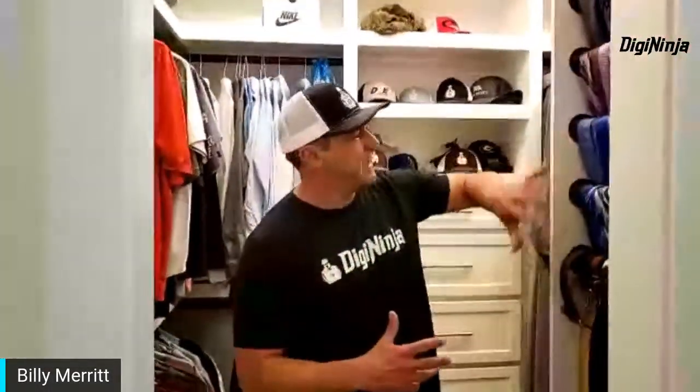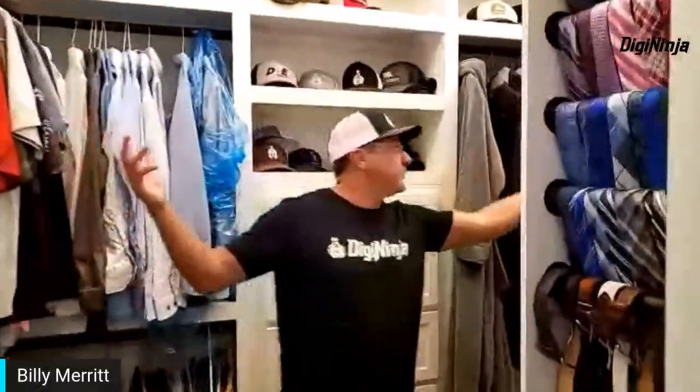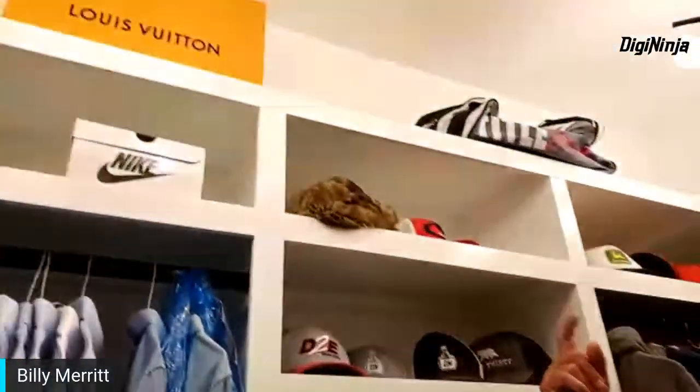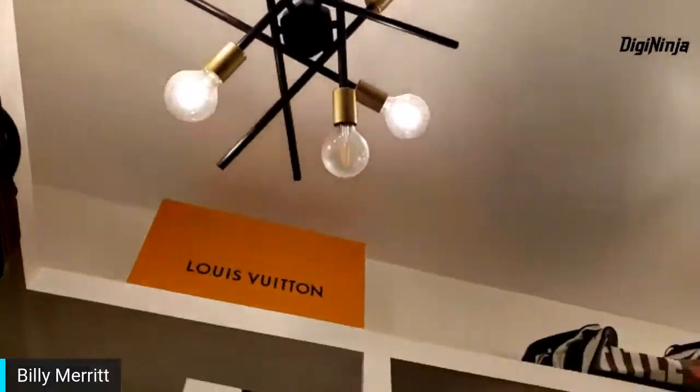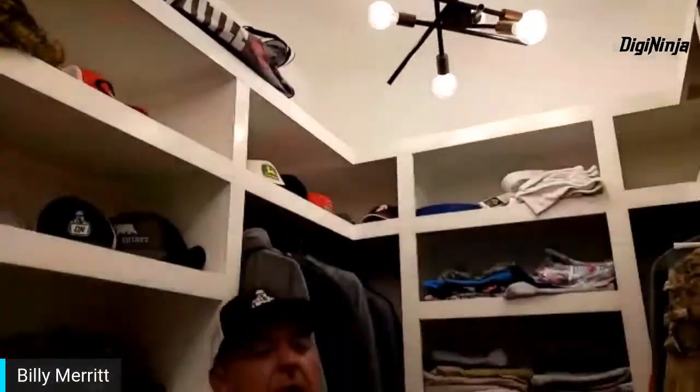So this is my closet, and this is where I keep my ties and stuff. This is a pretty big closet, right? Pretty big closet, suit stuff. Nice. Check out the lights in there. Those are really cool. Now this is a nice big closet. The last house we were in, our closet was probably this big or smaller, the whole thing for both of us.